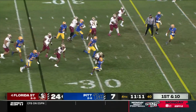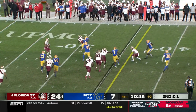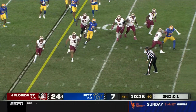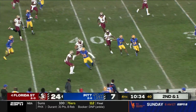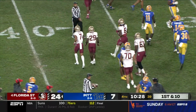Seminoles with the football. Rodney Hill put his pads down. Donovan McMillan. Travis trying to get his shoulder square to throw it. Comes back the other way. Got a receiver, and he's got some runners. Destin Hill. And Hill makes it deep into Pitt territory at the 35-yard line.